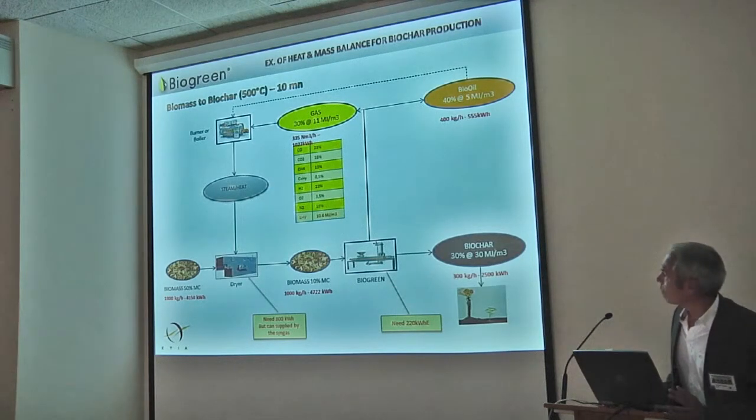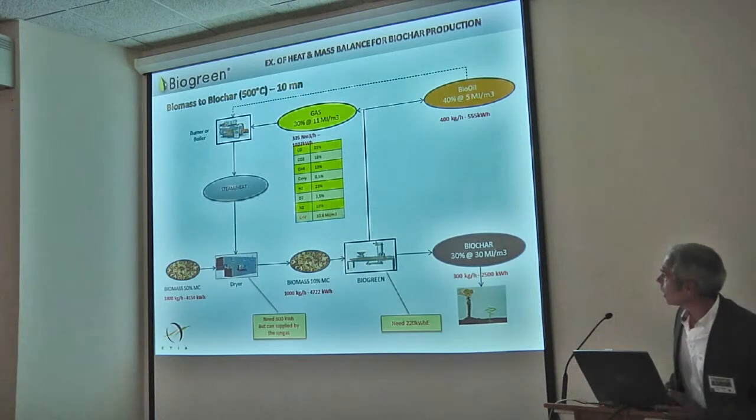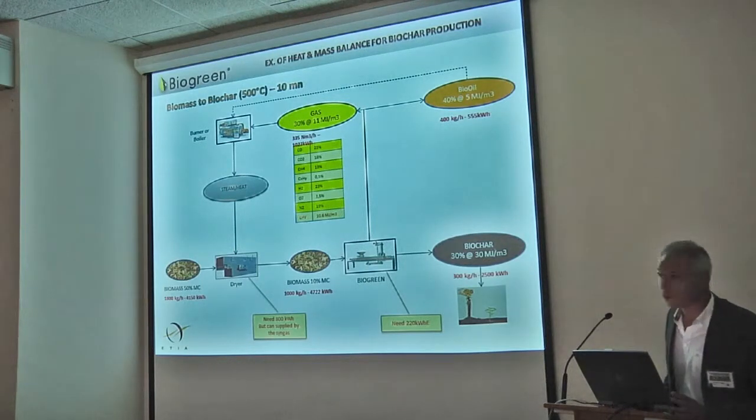This is a heat and mass balance based on biochar production. When we produce biochar, we are in the middle range of temperature, about 500 degrees C. We are not in gasification. In gasification, we will have gas quality of around 11 megajoules per cubic meter and a higher yield, about 60 to 70%. That means one ton of feedstock in gasification will give you roughly 2 to 2.5 megawatts of gas with a very high calorific value.